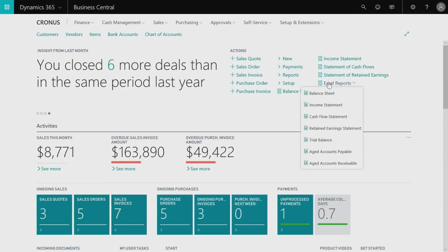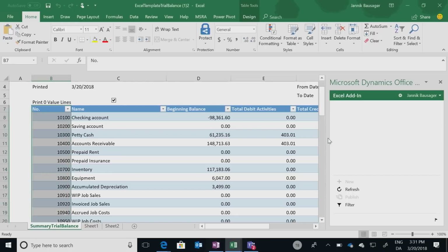I can also print my reports either to a PDF, or maybe I want to print it to Excel, because some people like to do some editing to the reports, coloring, column layouts, and so on. And hence, I can go and say Excel reports here on my role center and basically take my trial balance. And now that is done, you can see here, it's opened my trial balance in Excel. And again, I can do further editing here. I can also, if somebody posts something, refresh and get, again, live data from within Excel.